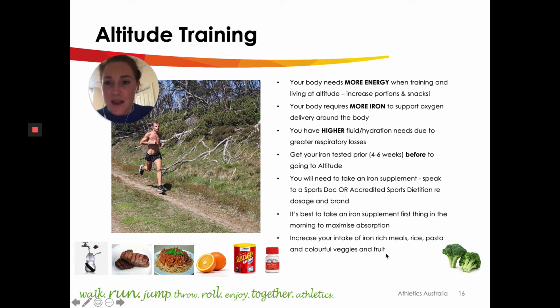So again, at altitude, because of the additional stresses that it places on the body in conjunction with your training, you need lots of good quality antioxidants, and colour in your diet is also really important. So you don't need to take any other vitamins or fancy products outside of the iron.